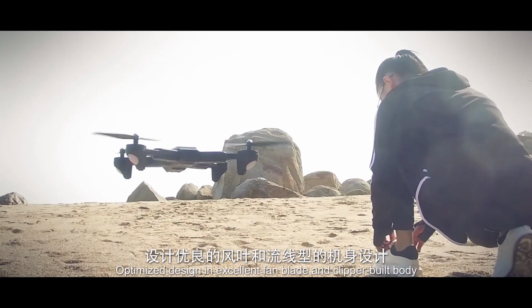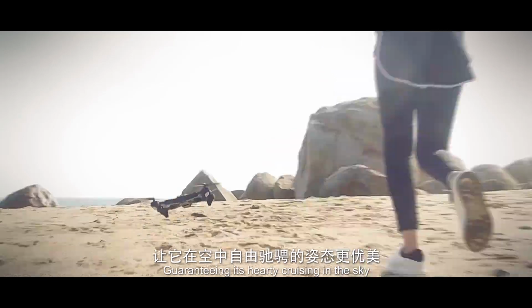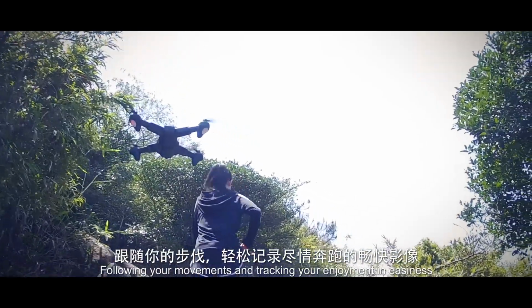Optimized design in excellent fin blade and clipper-built body, guaranteeing its hardy cruising in the sky. Following your movements and tracking your enjoyment with ease.